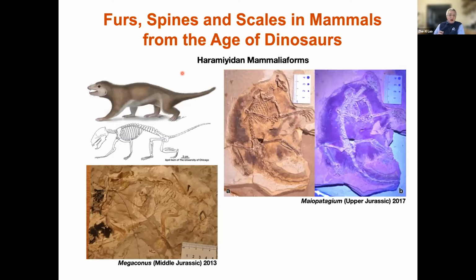Okay. Another very important group that gave us similar information is called Haramiyids. In our version of a phylogeny, these Haramiyids are placed very basal in the cynodont to modern mammal evolution, and they are mammaliaforms. And one of the first finds of this particular group is called Megaconus, and it's really preserved with this very rich and dense hair all around its body.